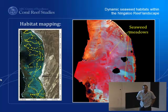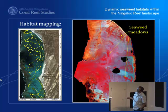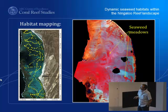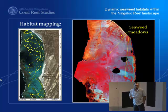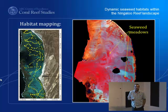They are extensive, and the rough estimates we've done so far, we're still processing the satellite imagery, but the rough estimates we've done so far suggest that this, as a habitat by area, is comparable or maybe exceeds the coral-dominated habitat found on Ningaloo. So it's an extensive resource. And in most cases, we find them spread relatively evenly throughout the lagoon.